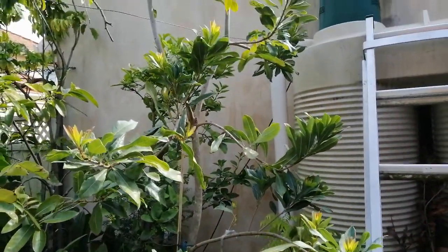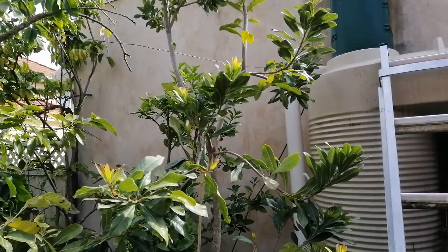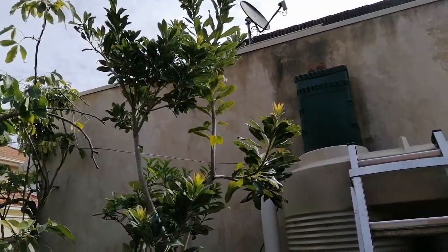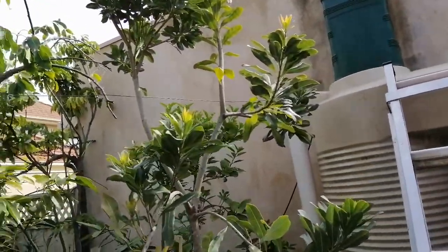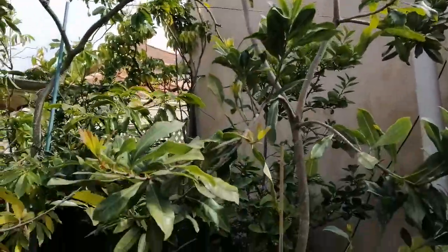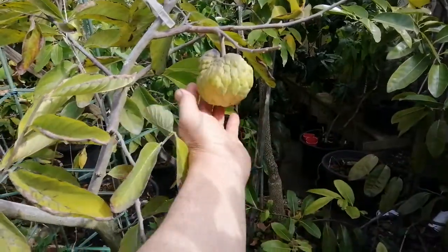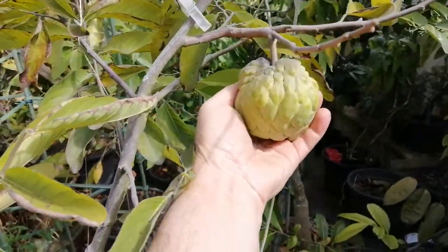Hi viewers, let's have a look around the garden today with spring on the way. We're nearly into October now, and this is the Chinese bayberry. It's a male. Finally we know what it is. And coming down, have a look at the custard apples, the Paxton Prolific. It's the biggest one on here.